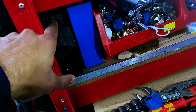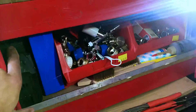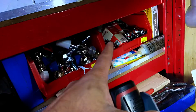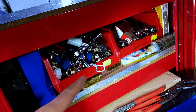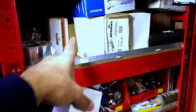Back there is a ratchet set that I got from Lidl or Aldi when I was just out shopping, and I saw it was a bargain. I thought I might as well take it. Air vent and a few press fittings, emergency press fittings, just in case I need to press and convert to get the job done. Up here, heat resistant aluminium tape, and then there's other parts in here.